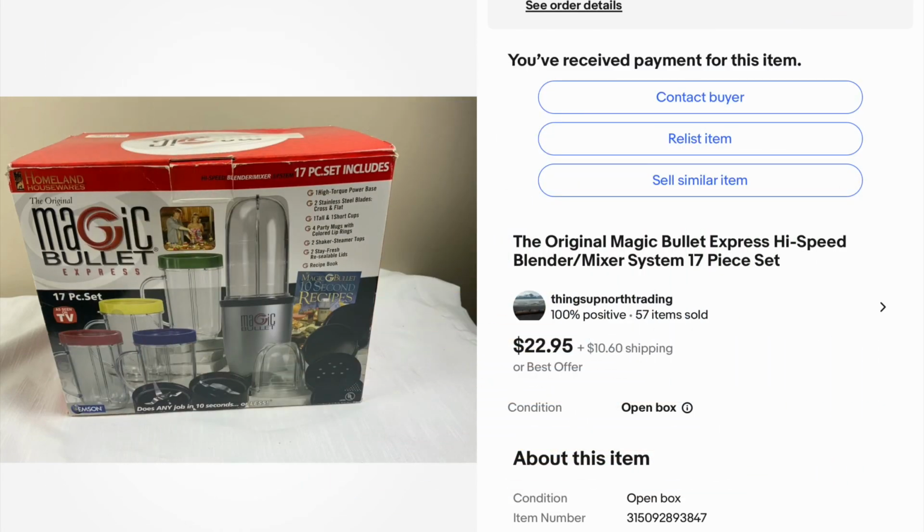So our first item here is a Magic Bullet blender system. I actually got this just yesterday in the haul from the local auction house. Picked that up for $10. Sold it overnight for $22.95, so pretty decent profit right there.